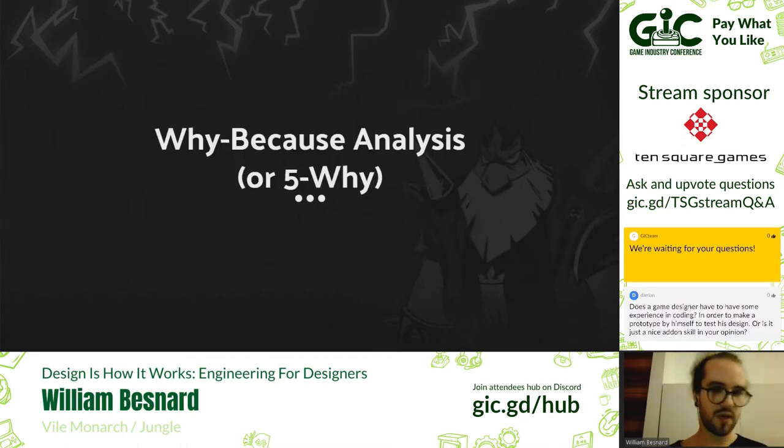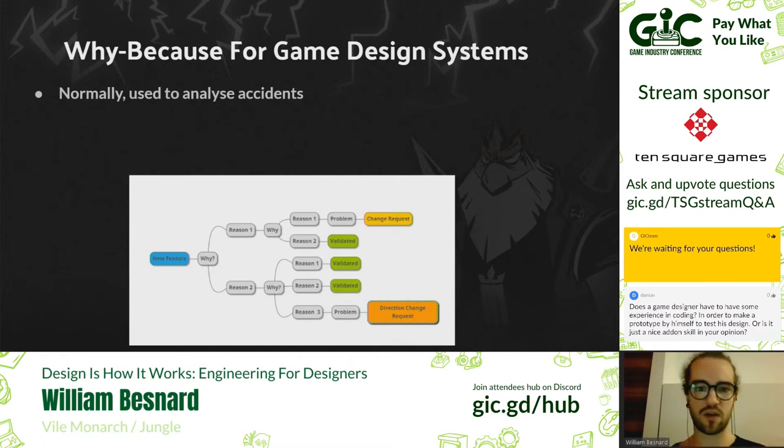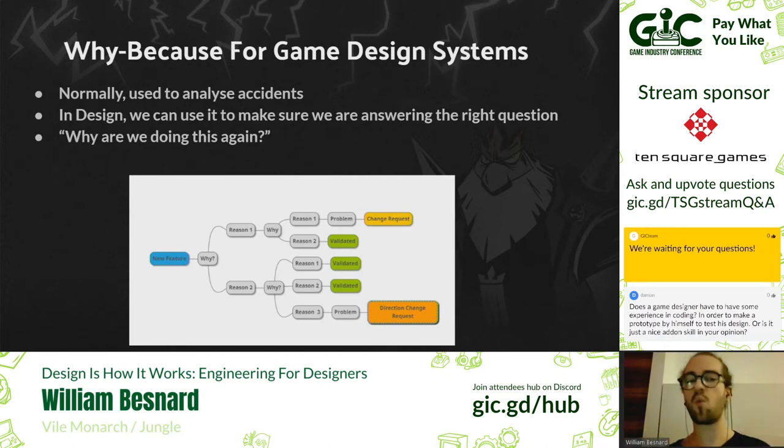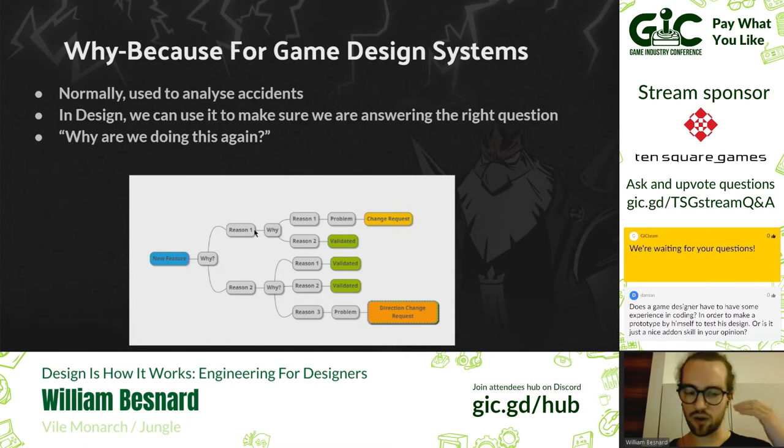So the next step is the why analysis, sometimes also called five whys. Normally, it's used when you want to analyze accidents in engineering, when something went wrong. In design, we can use it to make sure that we answer the right question when we want to bring the new feature. So it's about answering, why are we doing this again? Why do we want to add this new feature? And so here we can just go down the reasons and constantly ask why.